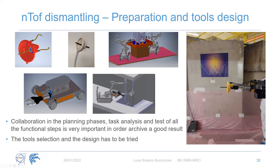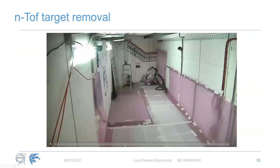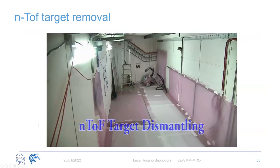Before performing this task, of course, it's important to analyze the position of the robot and to test this kind of intervention in virtual reality, because we have to be prepared and aware of everything that we can face during this intervention. Of course, there is something that we cannot foresee, but we can cover this unexpected scenario with experience.